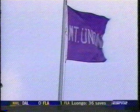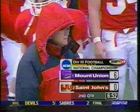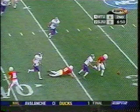The wind is whipping through the air here in Salem, Virginia, as John Gilardi tries to win his fourth national championship, the first since 1976. St. John's is only down 6-0 against mighty Mount Union. Blake Elliott, ball thrown behind him, and it's ruled incomplete as we send you down to Dave Ryan.